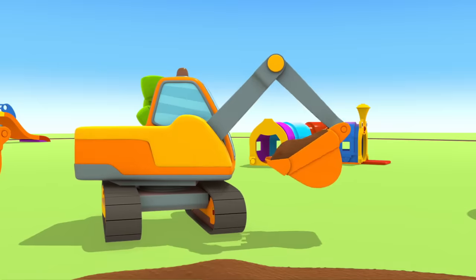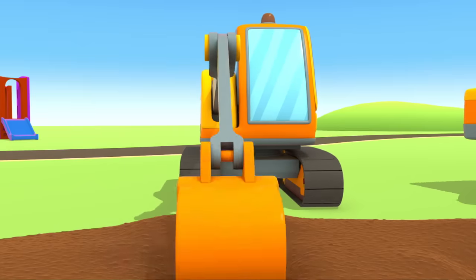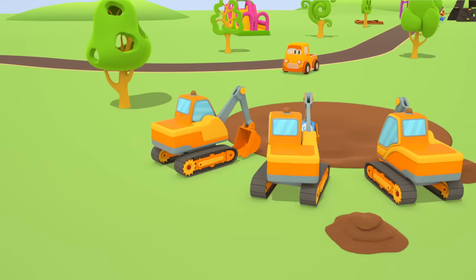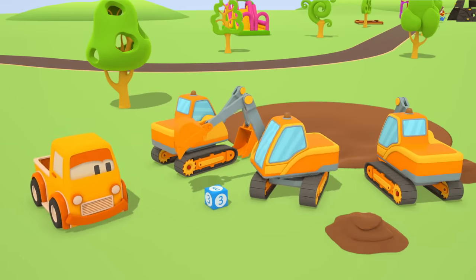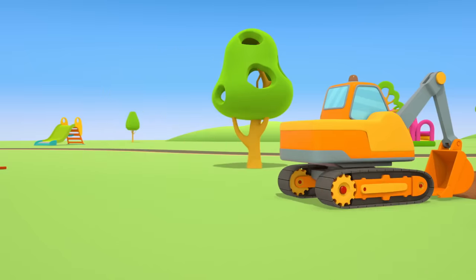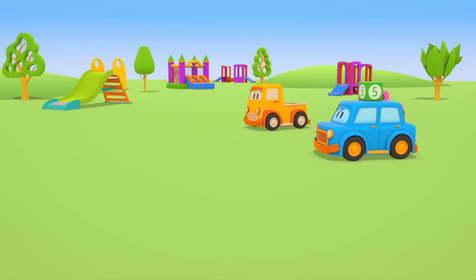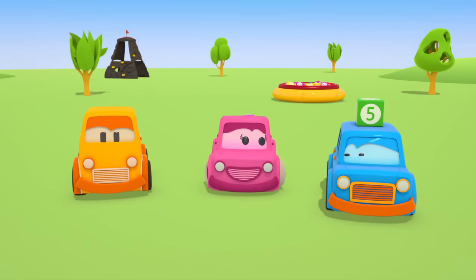Three excavators are digging a big hole. Oh, they've found a block in the ground. Boo the pickup is taking the block with the number 3. The cars have brought the blocks to the meadow. Let's build a tower.